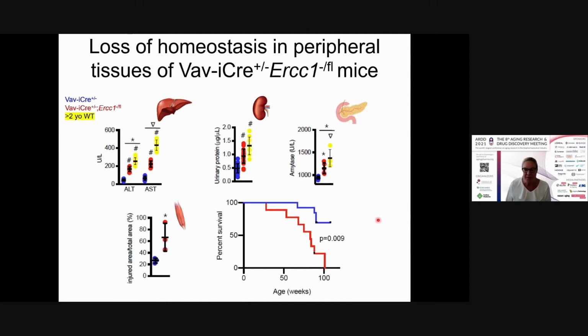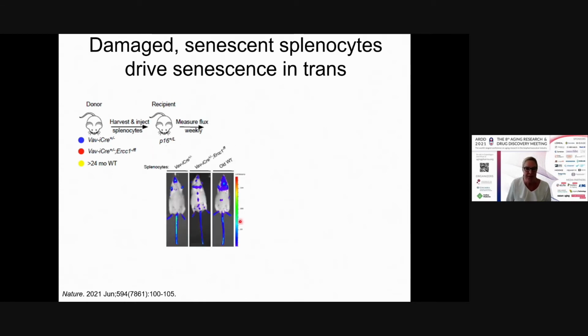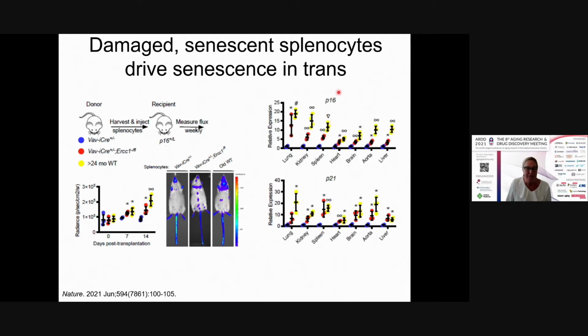So to test this more rigorously, that the damage is being caused by the senescent immune cells, we used adoptive transfer. So we take splenocytes either from our mutant animals or aged wild type mice and put them into a P16 reporter mouse. And then we measure total body luminescence over time. And in fact, when we transplant aged splenocytes, we do see an increase in senescent signal in these recipient mice. And please note that just aged wild type splenocytes are even more potent in inducing this signal. And we confirmed this by then measuring a bunch of senescence markers in solid organs of these mice. And in fact, indeed, senescent immune cells do drive secondary senescence in these recipients.